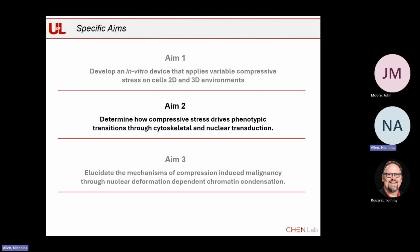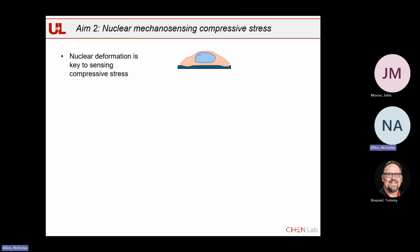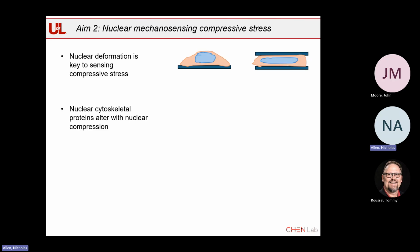Next, I want to focus more on Aim 2, and that's using these tools to determine how compressive stress drives phenotypic transitions through cytoskeletal and nuclear transduction. I mentioned earlier that nuclear deformation is key to sensing compressive stress. As the nucleus is squished, it activates several mechanisms by which this compressive stress is mechanotransduced.